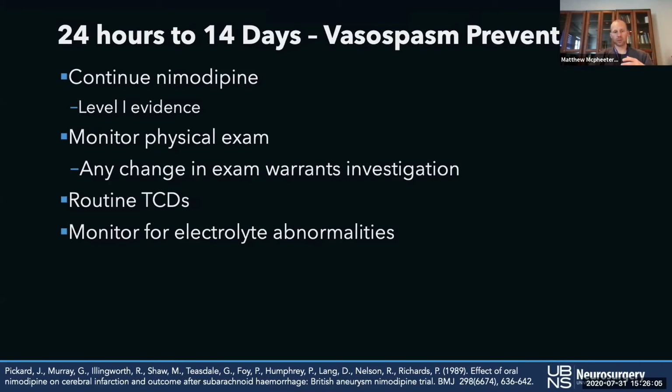So the cutoffs we use for transcranial Dopplers in general, we tend to be a little bit more heavy on the mean velocity. So greater than 200 centimeters per second is considered vasospasm, whereas there's this other thing called a Lindegaard ratio, which is looking at the ratio between the MCA and the internal carotid. And most people will say greater than 6 is significant and severe spasm, 3 to 6 is mild spasm, and less than 3 is normal.